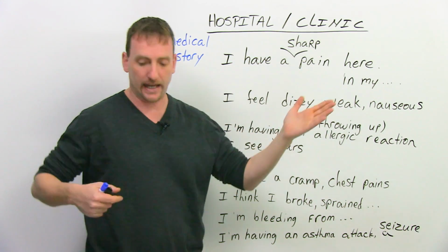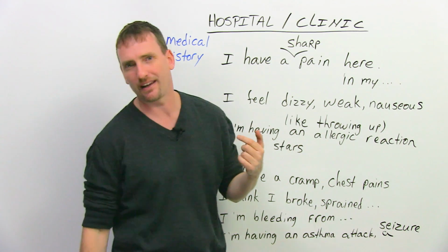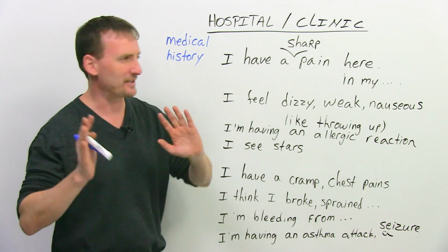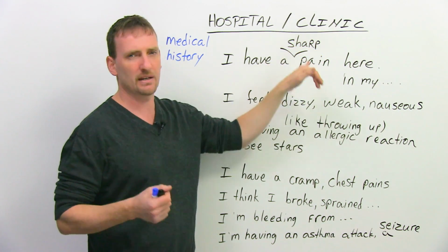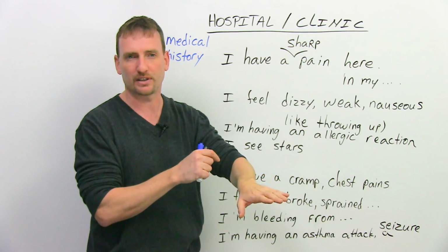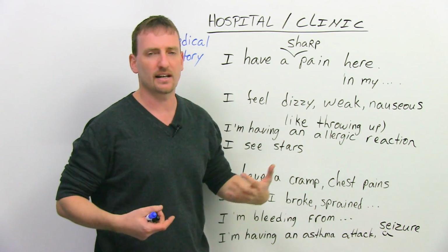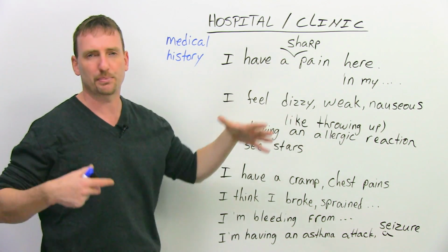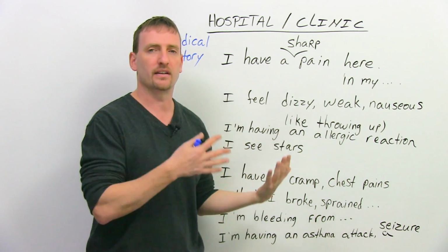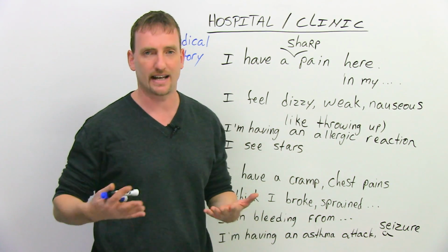I have a sharp pain here. I have a blunt pain here. Blunt, it's not really painful, so that's why I didn't put it. You have a pain or you have a sharp pain. Sharp pain means like a knife or a needle went into you somewhere. And just point. Or if it's inside, if you think it's somewhere inside, I have a pain in my stomach. Okay, basically, as soon as it's a pain, it's not visible, then the treatment will, of course, be very different. They have to find out what's causing that pain.